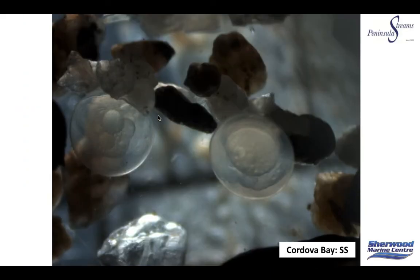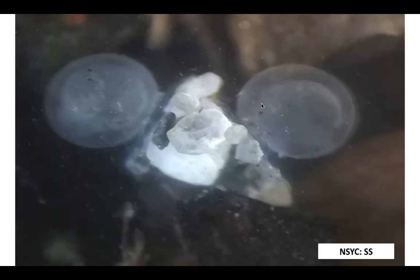Here we go. So here's a couple surf smelt eggs. You'll see how they're attached to these grains of sand here. And then here you have 2 eggs attached to one larger grain of sand.